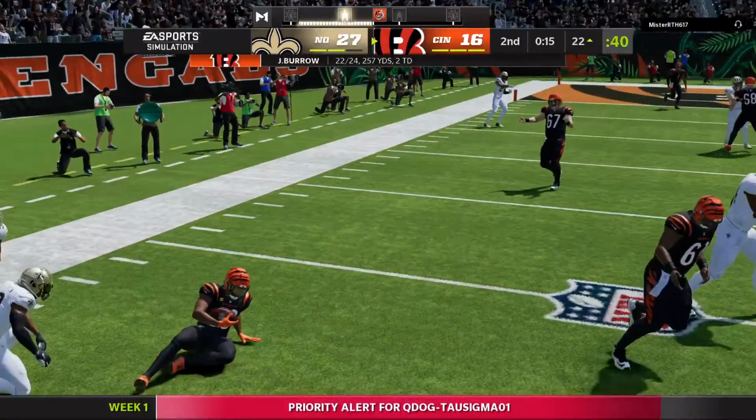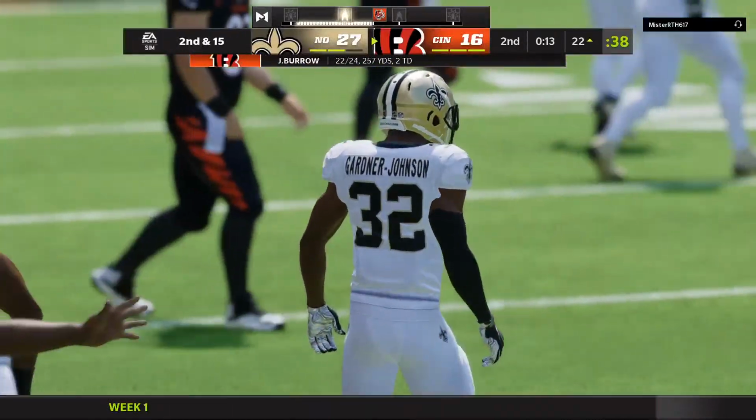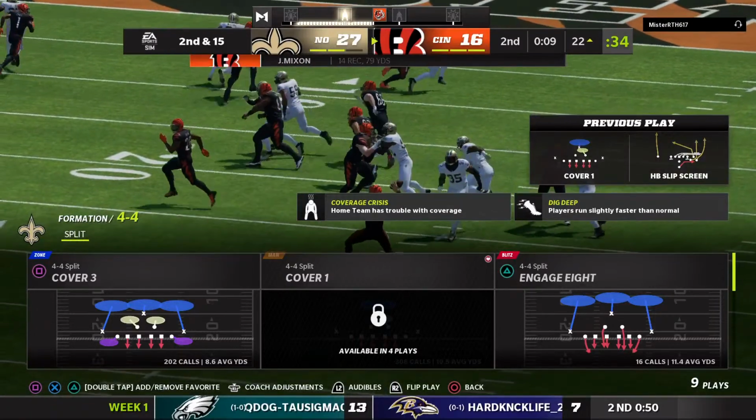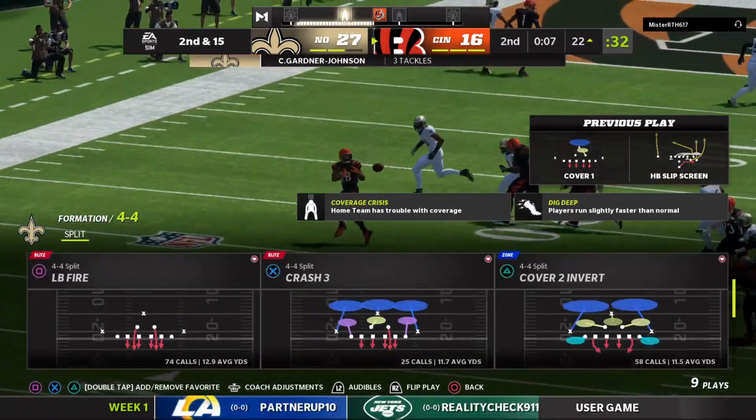And this one goes nowhere. Losing yardage back at the 22. So it goes as a completed pass, but they lose a full 5 yards.